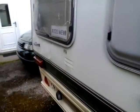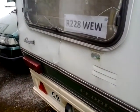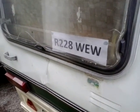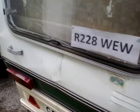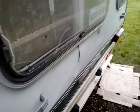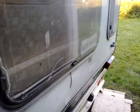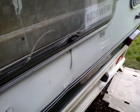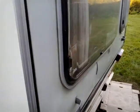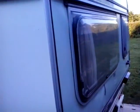It has had a bit of a bang at the back, unfortunately, which you can see, which has caused a crack in that window. Sorry about that. It's not letting in water because it's double glazed. So, you know, if you've got a problem with cosmetics, put some filler in there and paint it over. I mean, that's what we were going to do. But it's not letting water in, and I'm sure that it's a pretty standard sort of caravan window if you felt you needed to replace it.